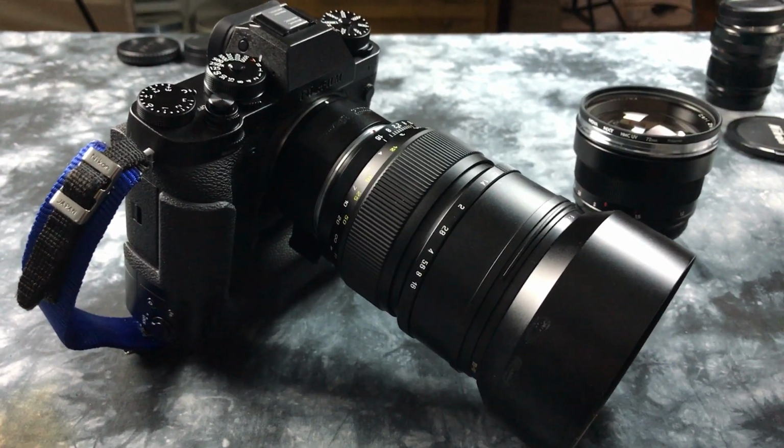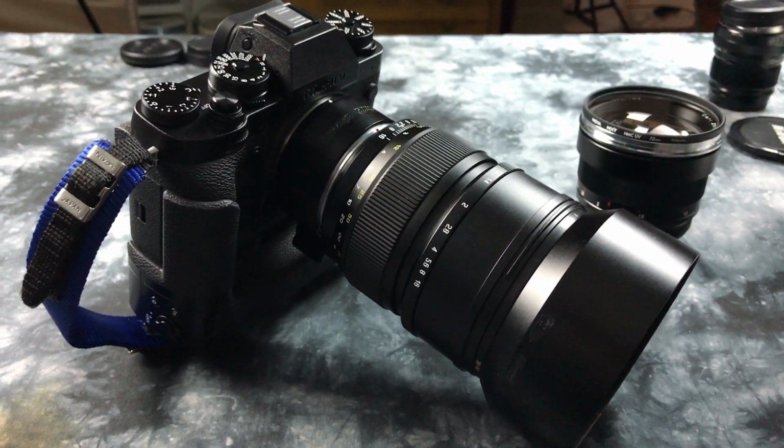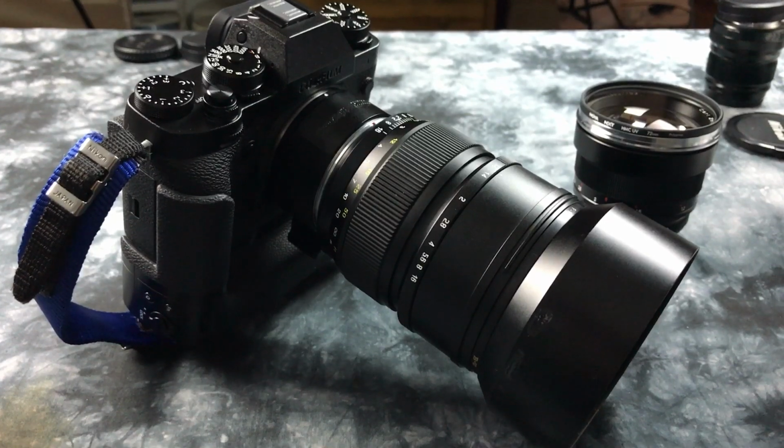Does it have to be made by Fujifilm for you to enjoy an awesome lens on your Fujifilm? Point, mark, and set.